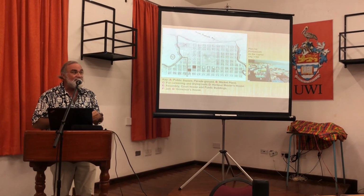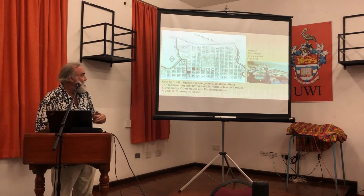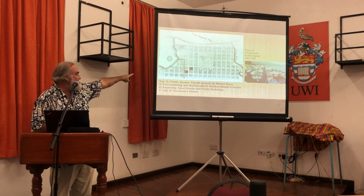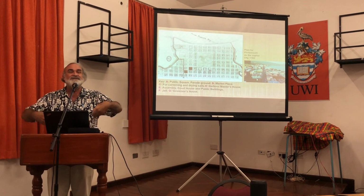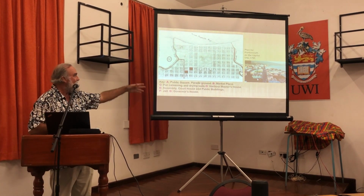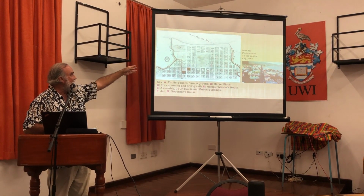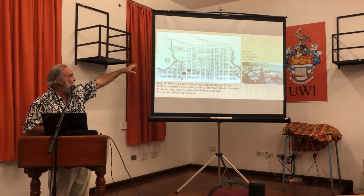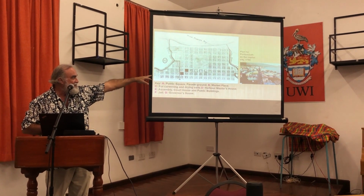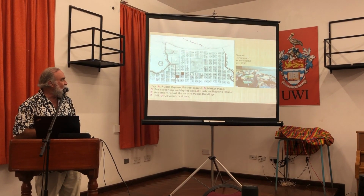So the town of Portsmouth, that's going to be the capital of Dominica, is then laid out military fashion. Central Square, and government house, the courthouse, the assembly, public buildings. The governor is going to be living on the banks of the Indian River, and you can just imagine him taken up in a wonderful skiff, they call it, to his place. You have the market, and the bleaching place for the sails, and the North River is on the other side. They even have the jail set up there.